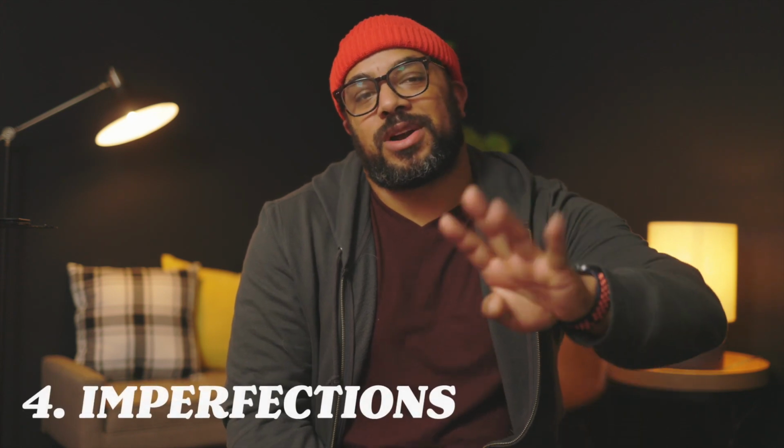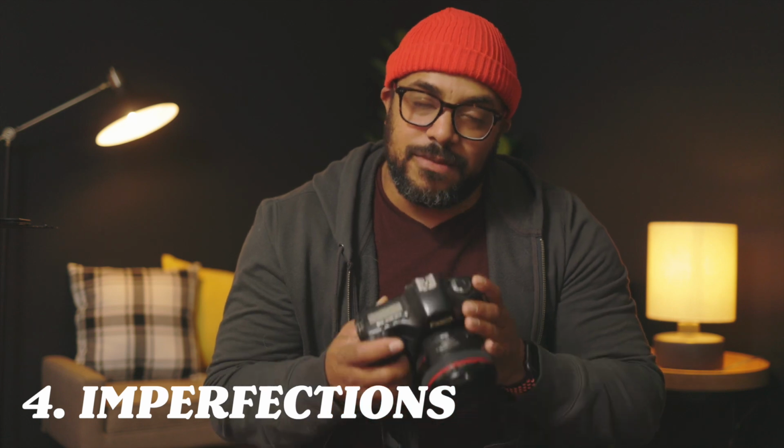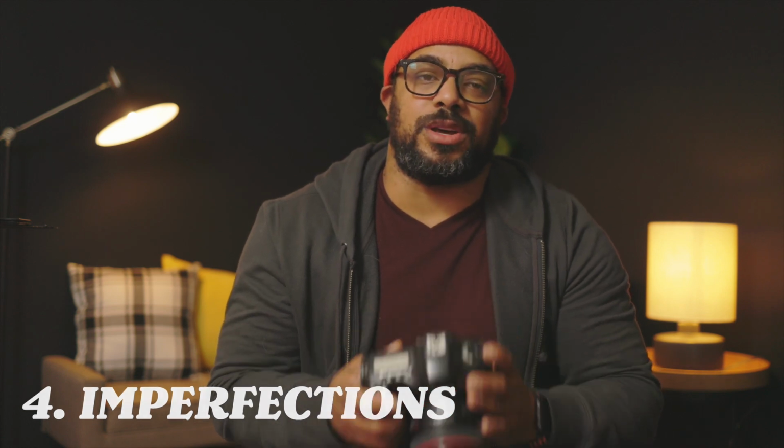Alright, reason number 4. It's probably not what you would think, but I love all of the imperfections of this camera. I love the limited 9 autofocus points. In fact, the only autofocus point really worth using is the center one. I always use the center autofocus point and then recompose to get the image that I want.